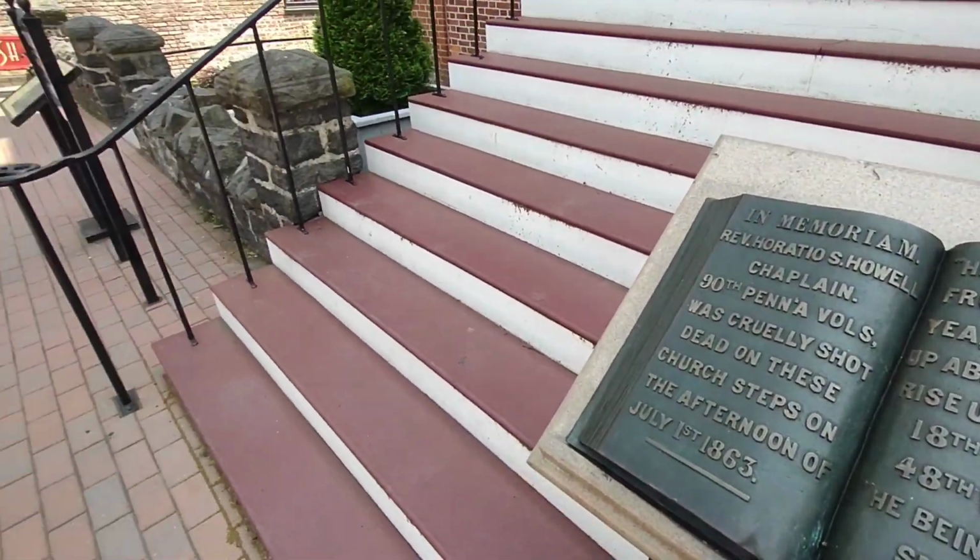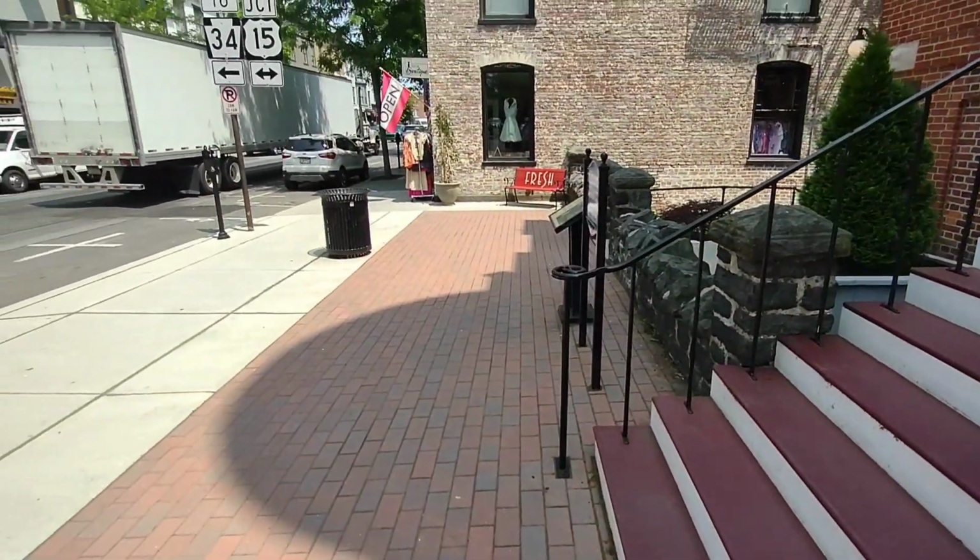There are also several homes and structures here that have battle damage to them. There are bullet holes and different marks on them. There are a lot of different plaques that you can read about each individual home, the families that lived there, and what happened to the structure after the battle. A lot of the homes in the town of Gettysburg became impromptu hospitals after the battle concluded. So there is a lot of information about that as well.